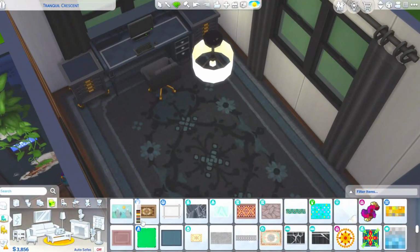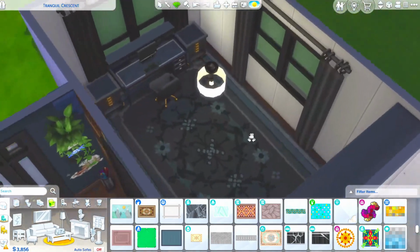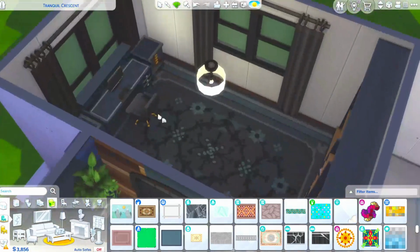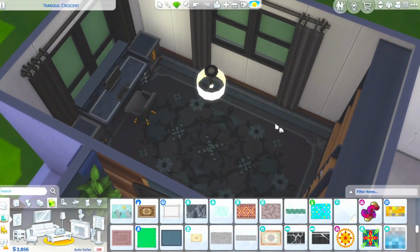Okay, so I sized up the Werewolves rug and it takes up the entire room. It's really moody. I don't know. I kind of love this look. Just like that blue stretching all the way across. I think it's kind of fun. I'm going with it. I like it.